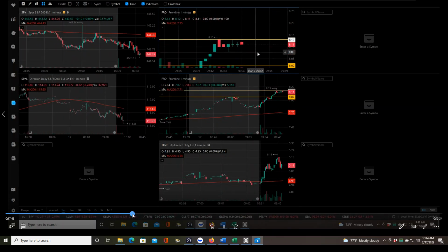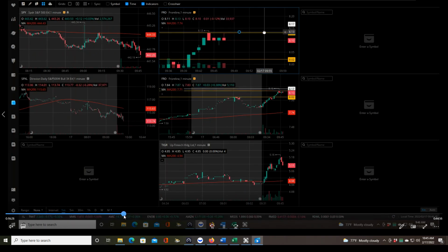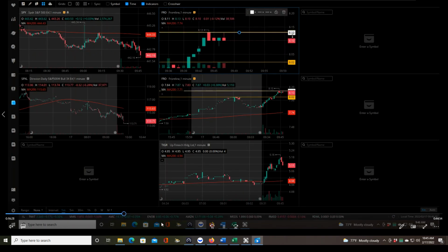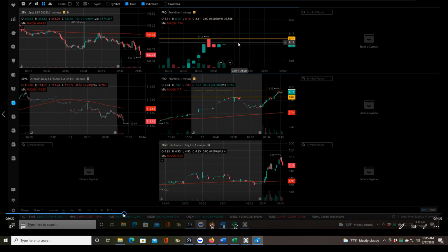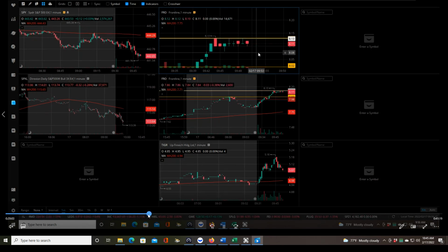So here you can see FRO on the chart, and I've got a couple of levels that I want to see broken. Again, in the live video, I tell you explicitly what those levels are, why they matter, all that kind of stuff. And then I take one trade. Today happened to be a one and done trade.